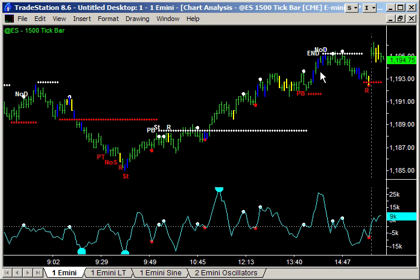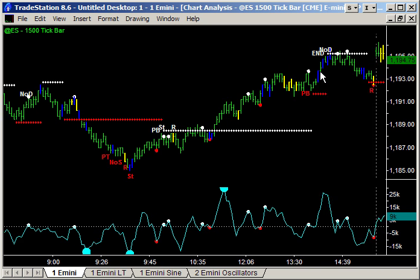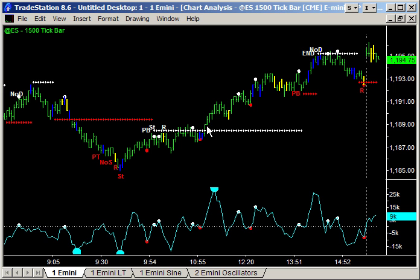Very nice move. Something I just want to talk about really quickly on this. At this point here, where we were coming back for a pullback and a downtrend move on this 1500 tick bar chart, the turning point looked good at this point here, where we were rolling over.